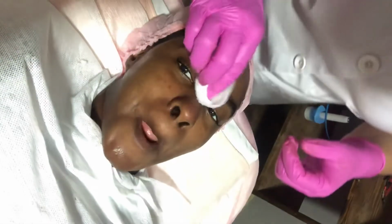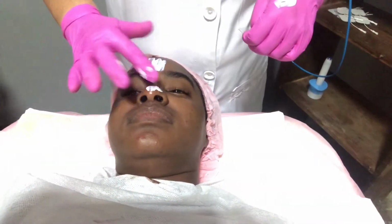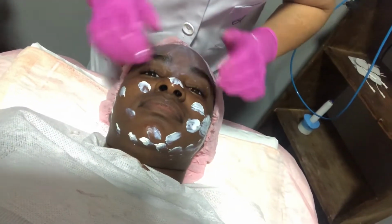Do y'all see the glow? Oh my gosh. Like a baby's bottom. Beautiful. So now she's putting on some sunscreen. And you know, gotta protect all the work she just put in.